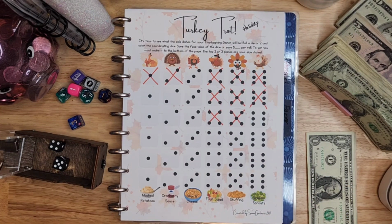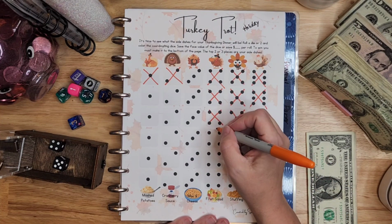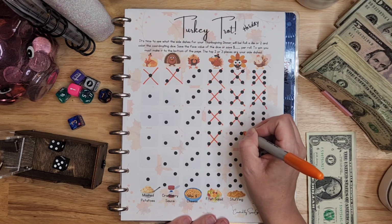So now we've got our side dishes, and we've got a 4 and a 5. So fruit salad and stuffing are winning.